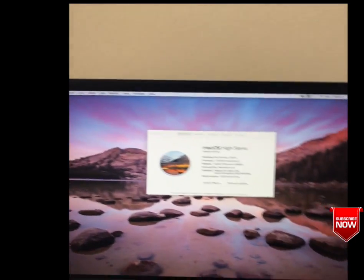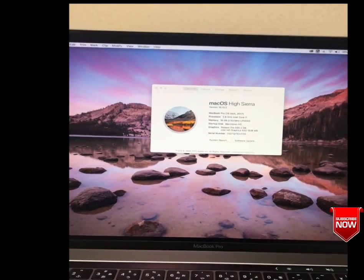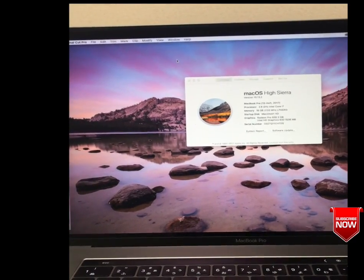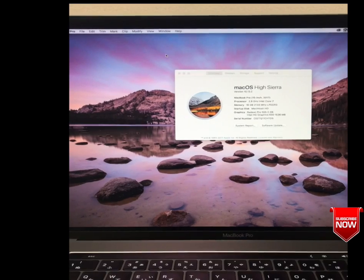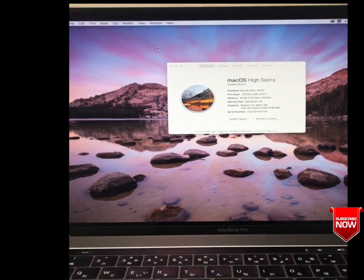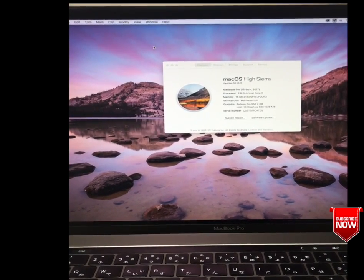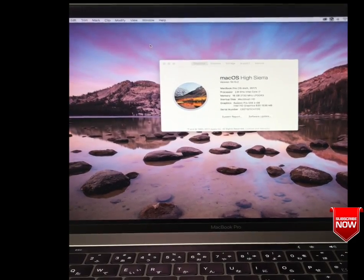This is a gift you could give your friend who's a video creator or editor. It's very amazing, very powerful for video editing. I think this is the best gift you could give your friend who makes videos, who's a YouTuber, the best gift. So if you're planning to give your friend that does video editing or anything of that sort, you should get the MacBook Pro 2017 version. Yes, you could get the 250 gigabytes, but I would suggest you get the 512 gigabytes. Guys, it's amazing.